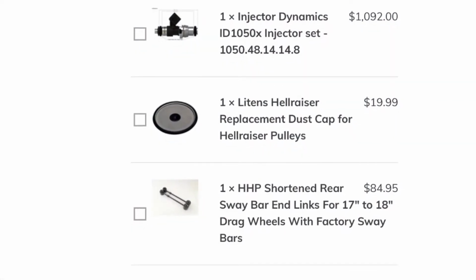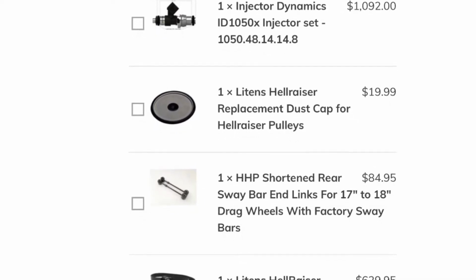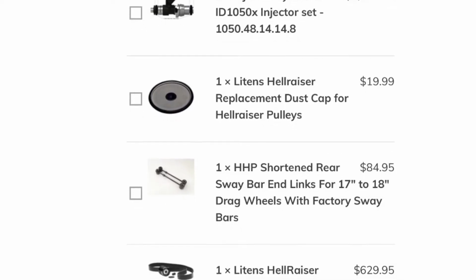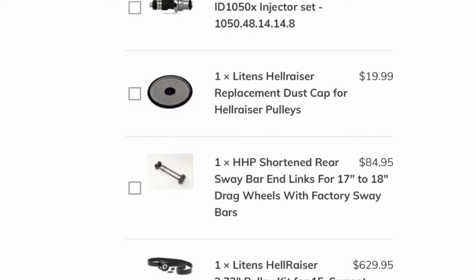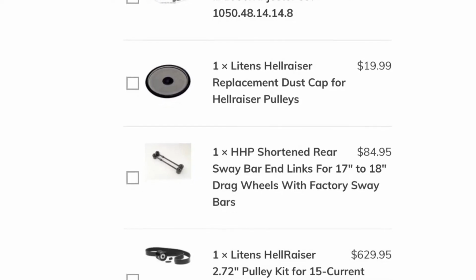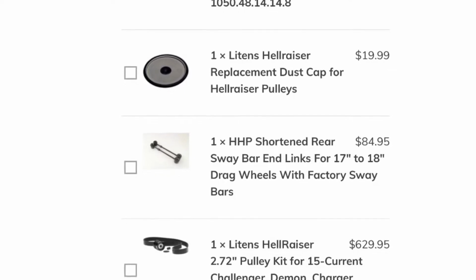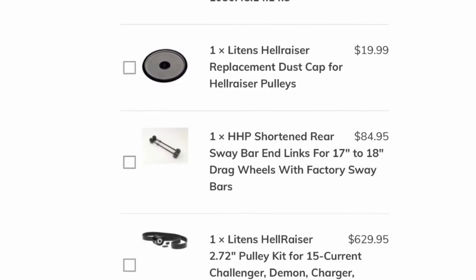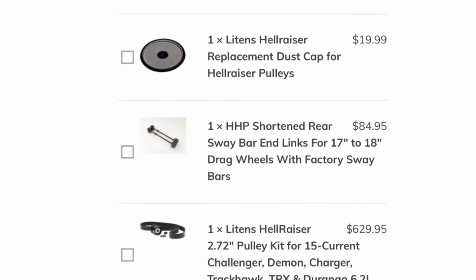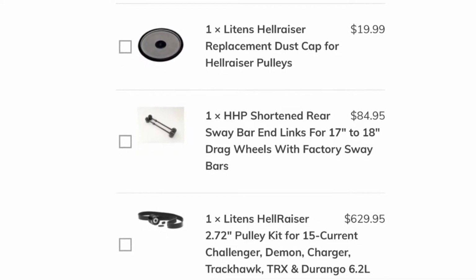So starting off with the actual performance parts to help me go faster, you'll see here I got the Injector Dynamics ID1050X fuel injectors. I could have gone with the 1200 or 1300 cc's, but for now, since I'm not porting a blower or thinking about going on E85, I decided to stick with the 1050s. Then you'll see the Litton's Hellraiser dust cap, and then the Litton's Hellraiser 2.72 pulley. With the pulley and the injectors and a tune, I should be right around 750 to 800 at the wheels. We'll see. Then I got the shortened sway bar links for the rear to run the 17s.